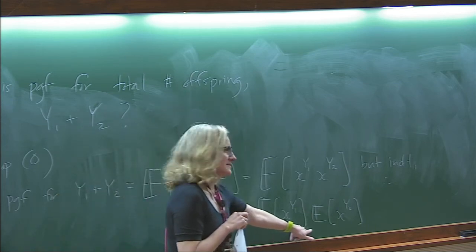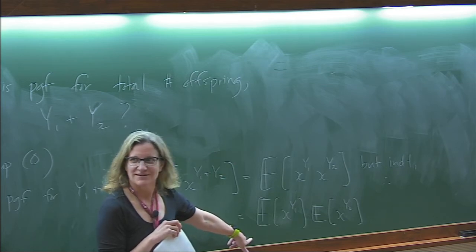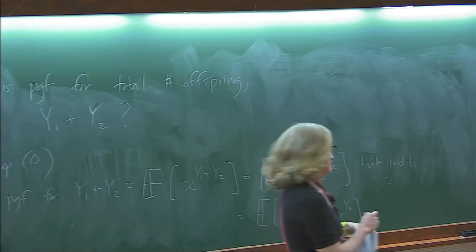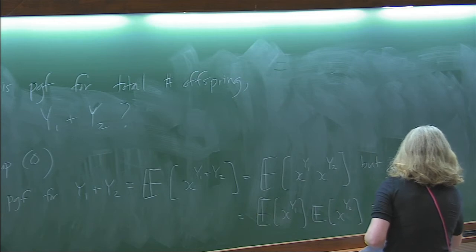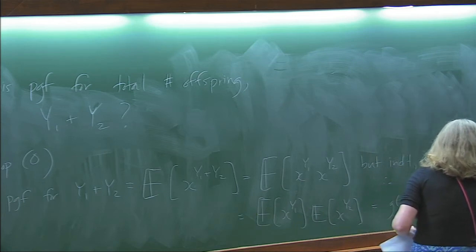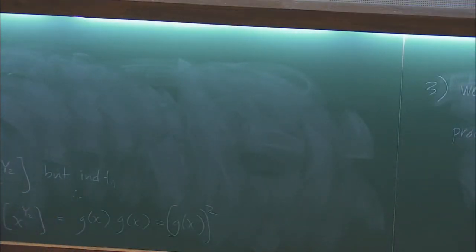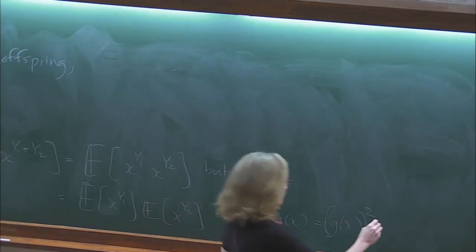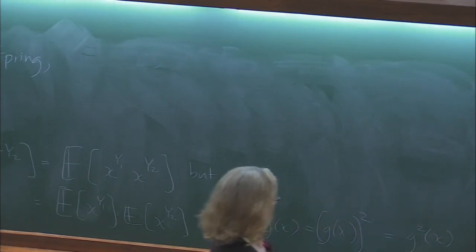And what is this? Yeah, excellent. There's g of x, again by property zero. And here is another g of x, yeah? g of x, g of x. We can write it as g of x all squared. Which we're going to use this kind of notation.